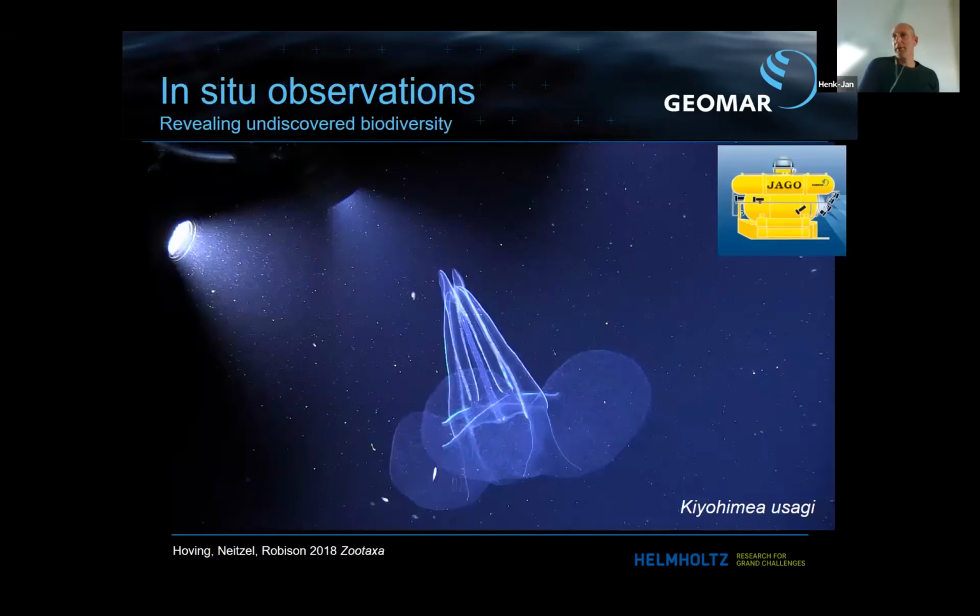And when we perform our research in the different ocean areas, we use in situ observations to establish biodiversity baselines. Just to give you an example, this is Kiyohimea. It's a very large ctenophore. This animal is about 40 centimeters large.